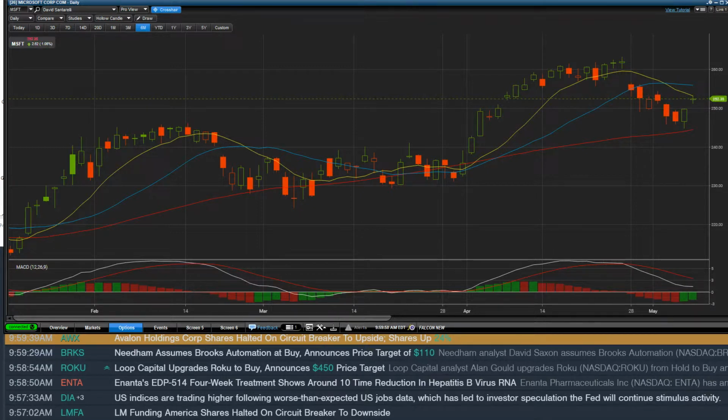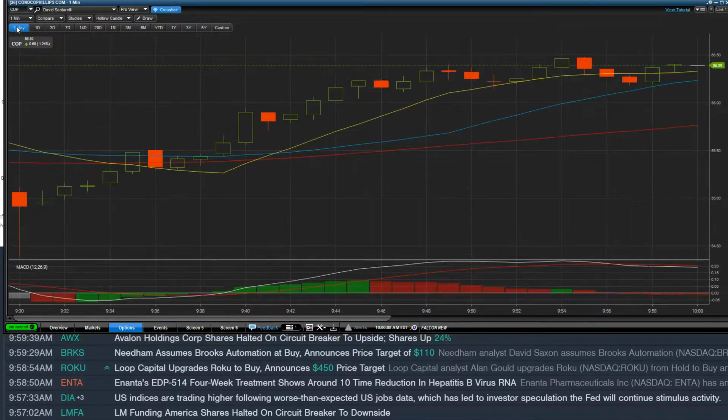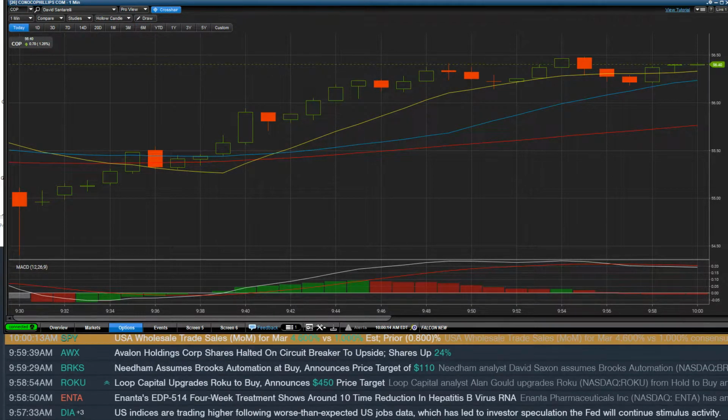All right, let's see here. Guys, COP is having a huge run here. Anyone get in a day trade on it, or did you guys just pick up those August calls? Wholesale inventories plus 1.3%. Expectation was 1.4%.